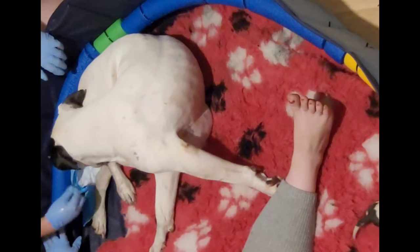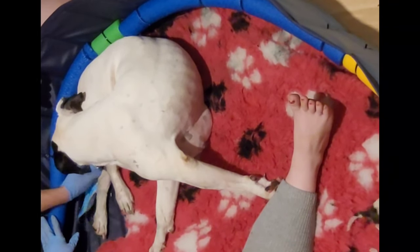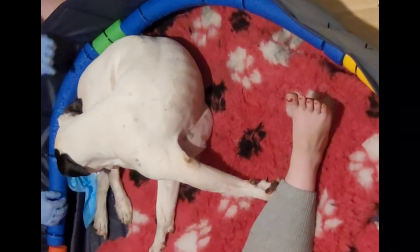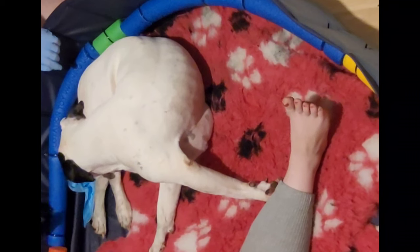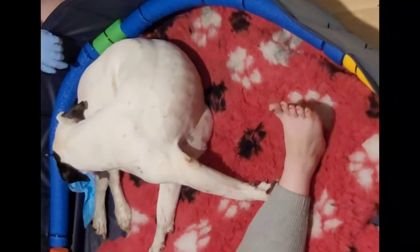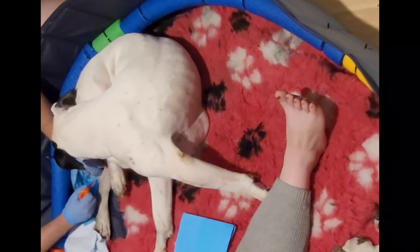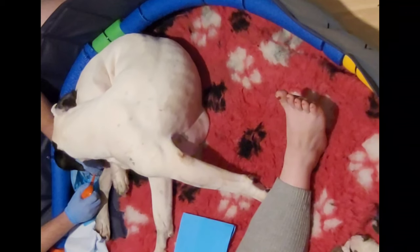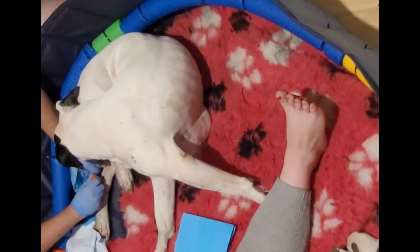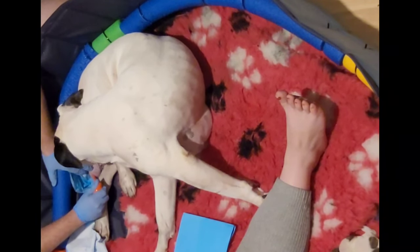Can you see it's there? It's in a sack at the minute. Puppy pad, that's a puppy pad. Sasha, look! Oh, I see that crap going. Good girl, honey. She's sucking all the crap out of her throat now.